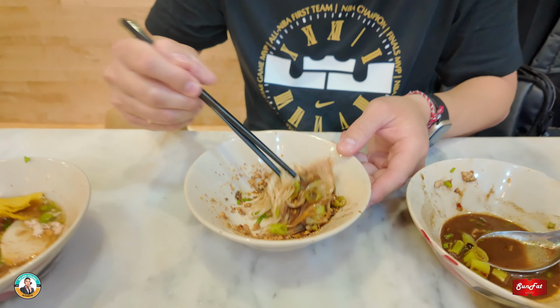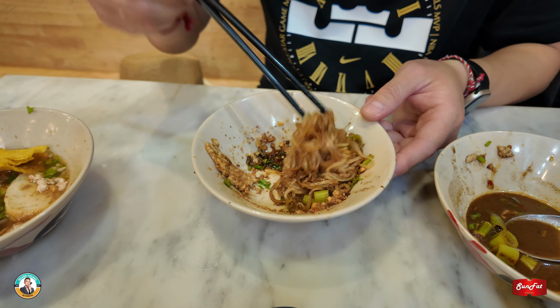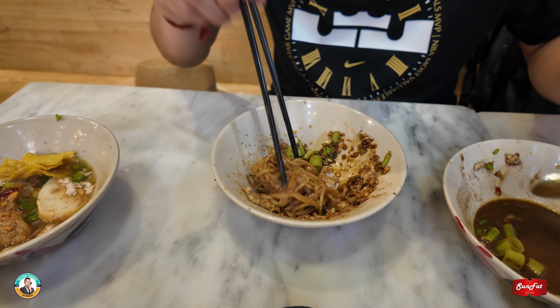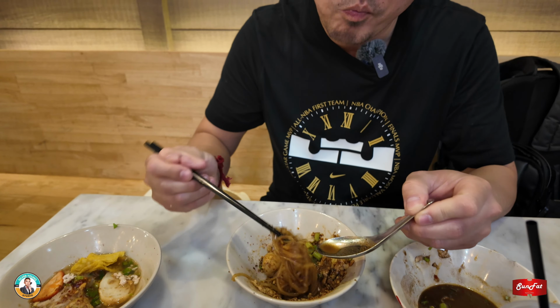This is more like a dry noodle. Dry noodle. Mm-hmm. This is pork dry noodle. Now you don't need to add spice, it's already spicy enough already. Cheers to you guys. It's different, dry. Not like that. Very nutty, like a lot of peanut, but it's very refreshing. Two bites, then it's gone.